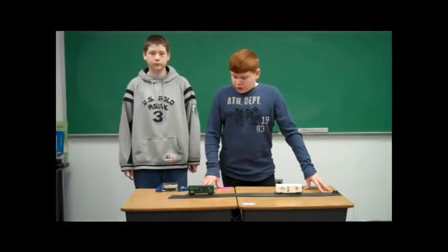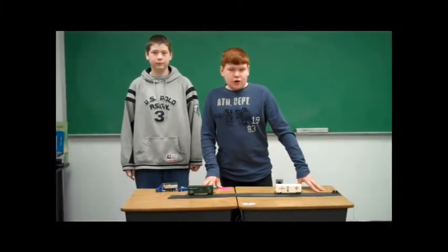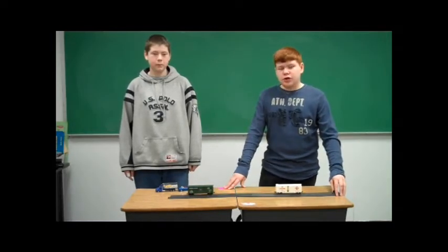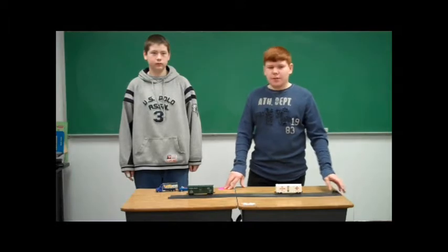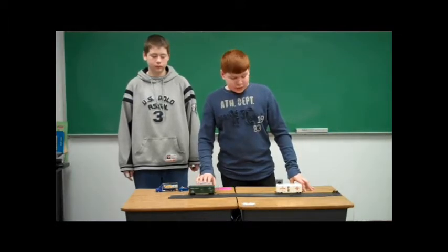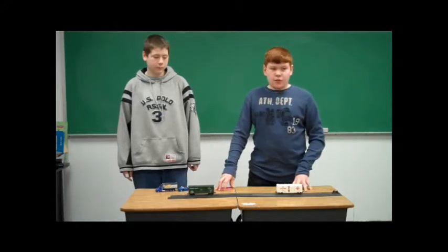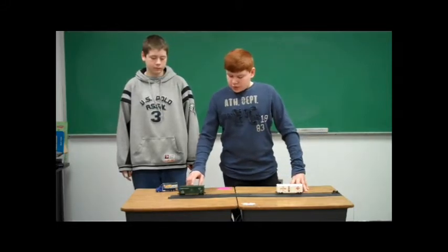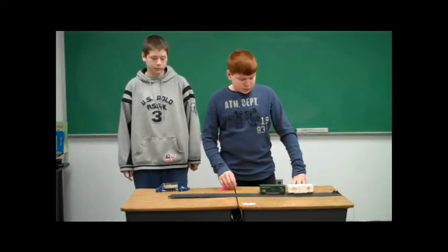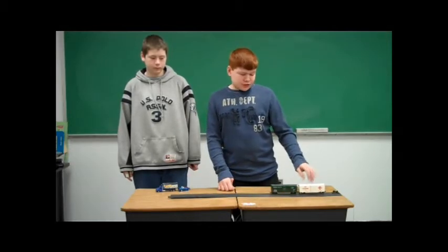Okay, we're going to be explaining Newton's first and second law. Newton's first law states that an object in motion stays in motion and an object at rest stays at rest until an unbalanced force acts upon it. The object in motion will be the green boxcar, and the object at rest will be the white boxcar. So the object in motion is the unbalanced force that hits the object at rest and causes the object at rest to move.